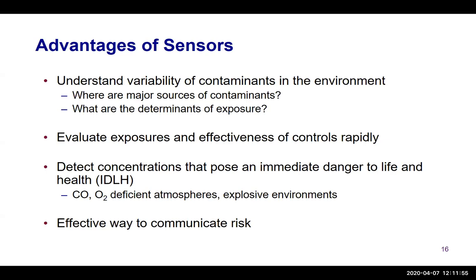They can be used to detect concentrations that pose an immediate danger to life and health, such as carbon monoxide, oxygen-deficient atmospheres, and explosive environments. And then they provide an effective way to communicate risk as well.